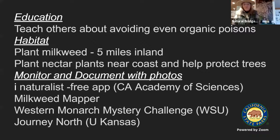And please, if you want to get involved with a scientist, it's really helpful to have your help with monitoring and documenting. It just takes a camera to take a picture, and iNaturalist is a free app for your phone from the California Academy of Sciences. And it's a wonderful app to have, because not only are you giving information to the scientist, but if you're curious, what is this plant? What is this insect? What am I seeing?